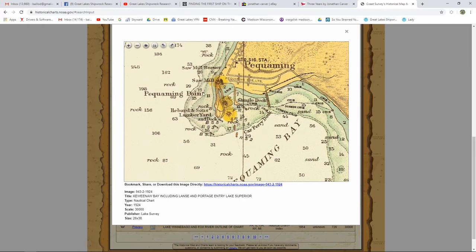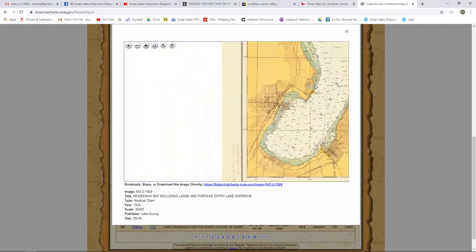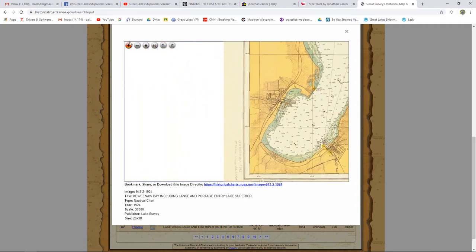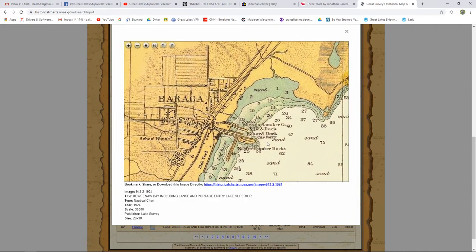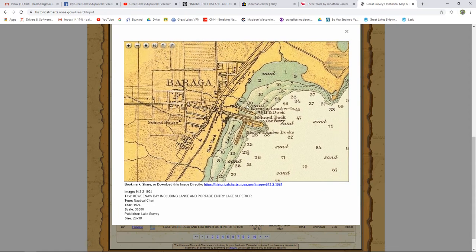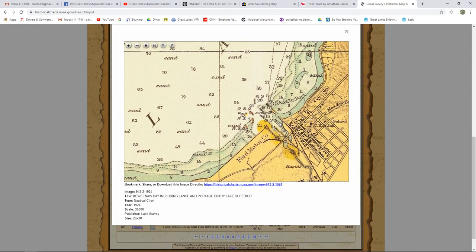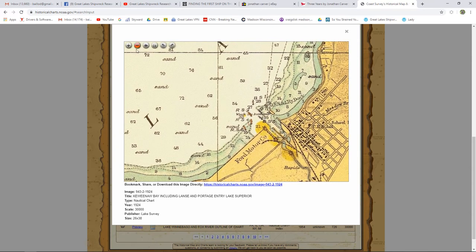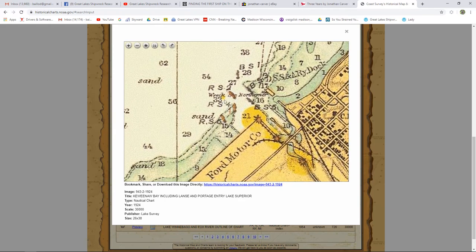And let's go down and look at the Nestor Lumber Company in Barraga. You can see Barraga has grown. They've updated it considerably. It's not just sort of a rehash of the previous chart. So that's pretty cool. And then we come down here and we can see the wreck of the Northerner is shown. That's interesting. Wreck steamer Northerner. Very interesting.